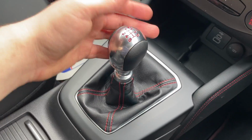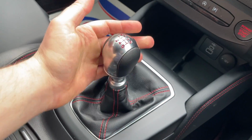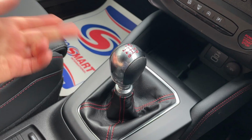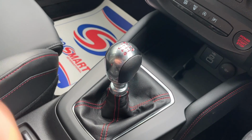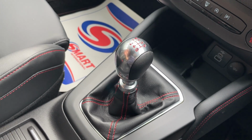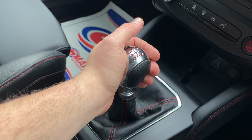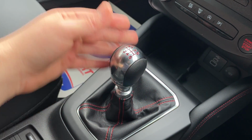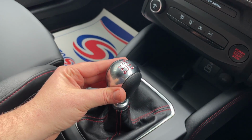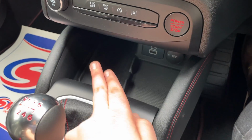Now on to the 6-speed manual gearbox. A fantastic gearbox. These really are fantastic. It complements the torque of the vehicle just lovely. So obviously 280 PS of power and 420 Newton meters of torque, all transmitted via a beautiful 6-speed manual gearbox, and especially with launch control as well, and the limited slip differential. Incredible bit of tech.